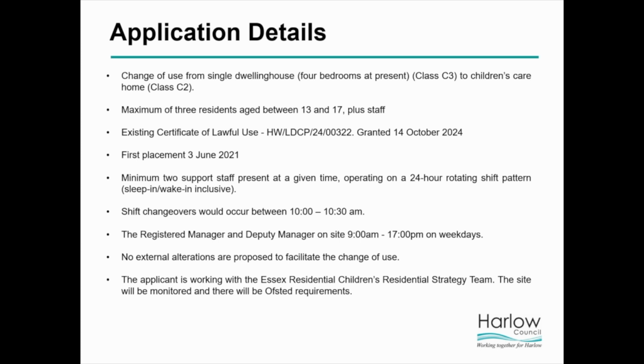The first placement was from June 2021. There is a minimum of 2 support staff present at any one time, operating on a 24-hour rotating shift pattern, which is sleep in, wake in inclusive. The shift changeovers would occur between 10 and 10:30 in the morning, so not in the very sensitive hours late at night or early in the morning. The registered manager and deputy manager will be on site between 9 and 5 on weekdays.